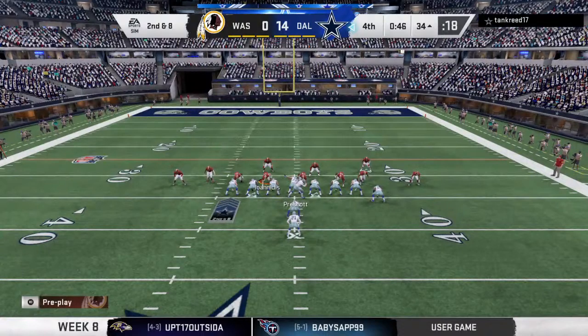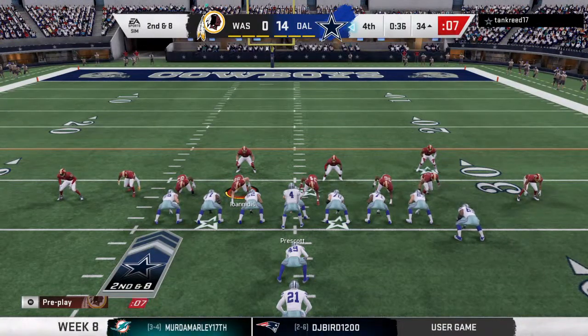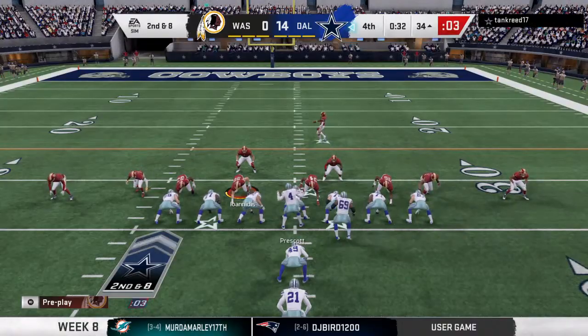Rush in. Go to 54. Line. Switch. Watch twist. Check 3.